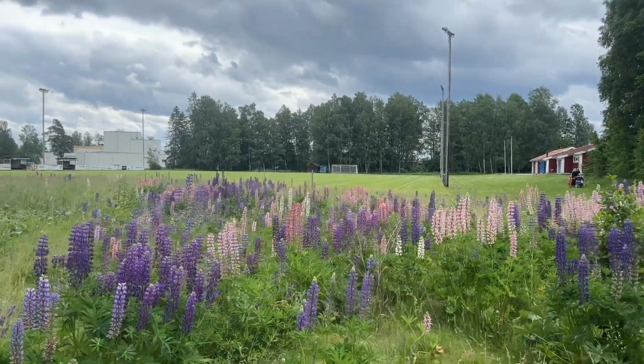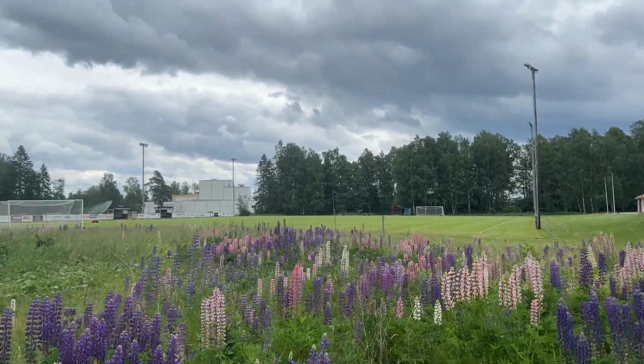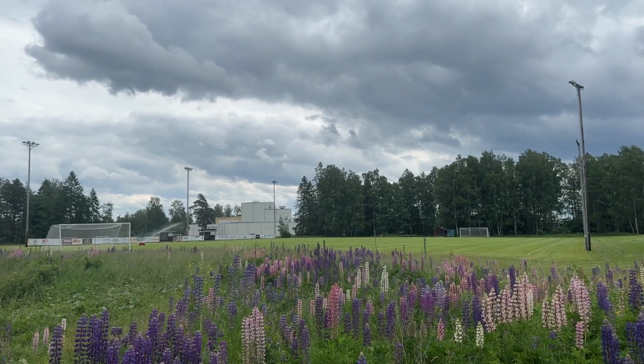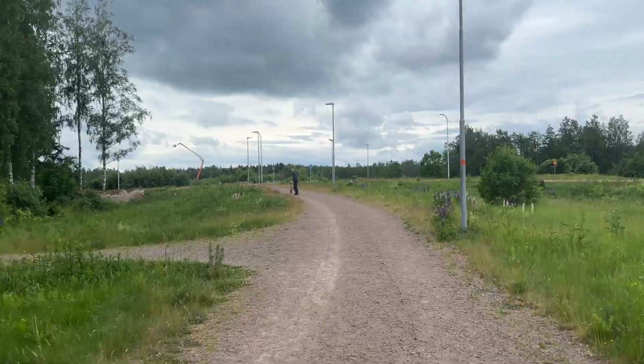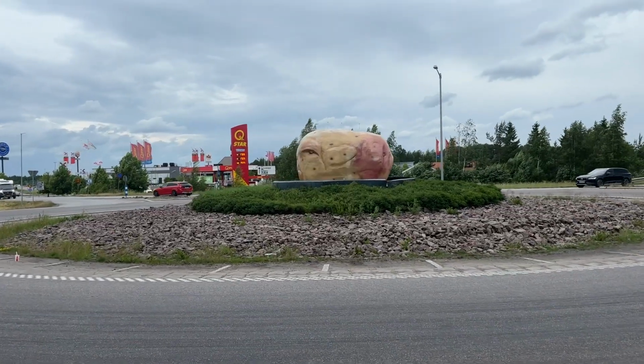Come on, look at these lupines. I know they're invasive, but wow. That is pretty. We're walking. That is a potato.